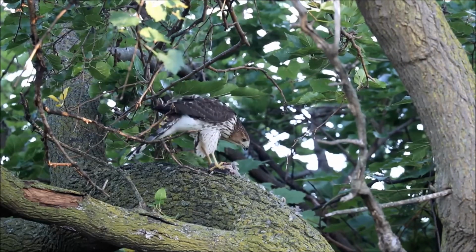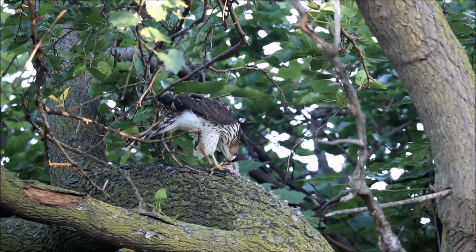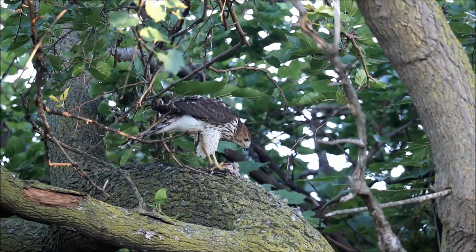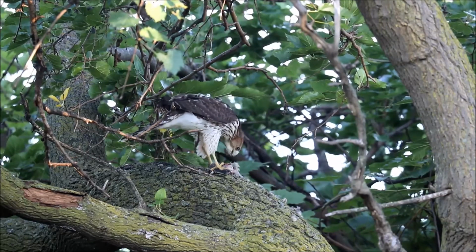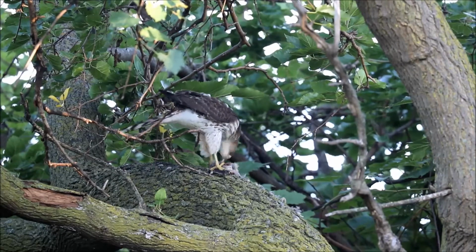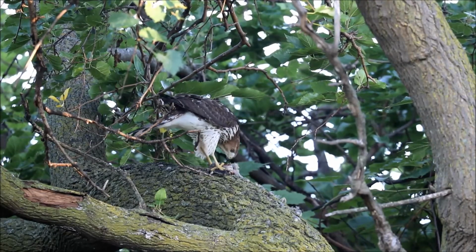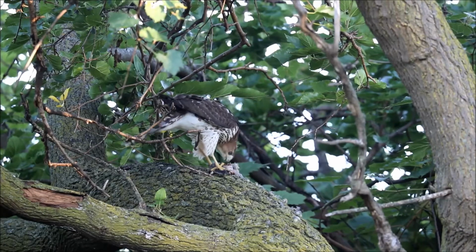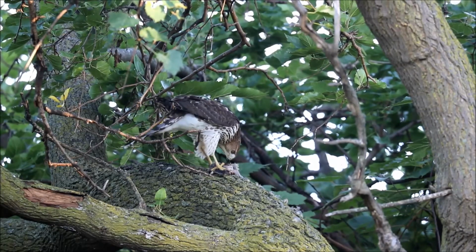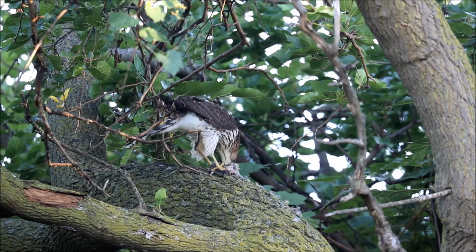Still munching. If you just look at the white, it looks like a rat or something up there. Anyway, I'm going. The girl wants to go. I should come on this side over here. You can see what he's eating.